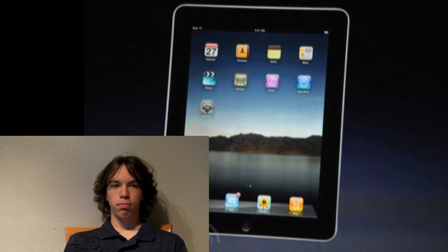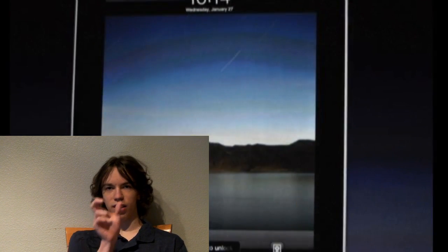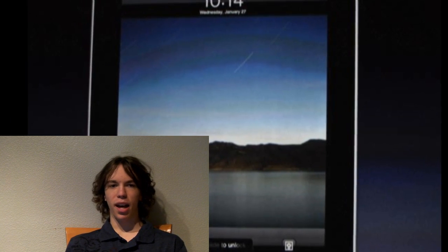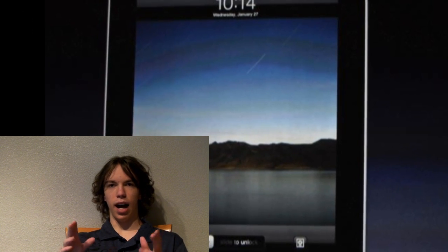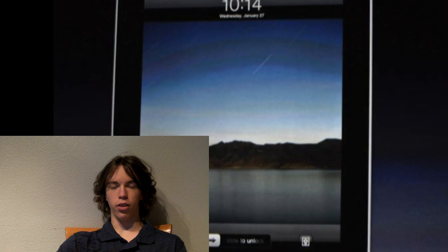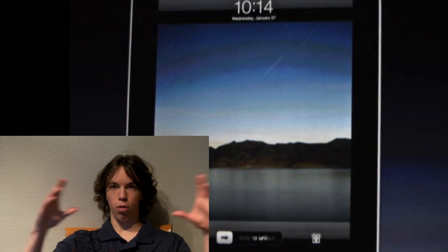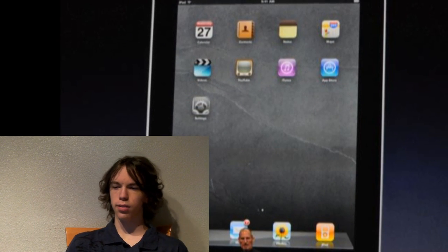It looks kind of a little odd, like the unlock screen. You've got a slide to unlock that looks like it's that big and some stuff like that. But it's not bad, and it does look pretty good. Likewise, you've got the icons just like on your iPod or iPhone, and you press them just like that. Except that there's only about a few icons for a huge screen, which actually looks pretty nice.